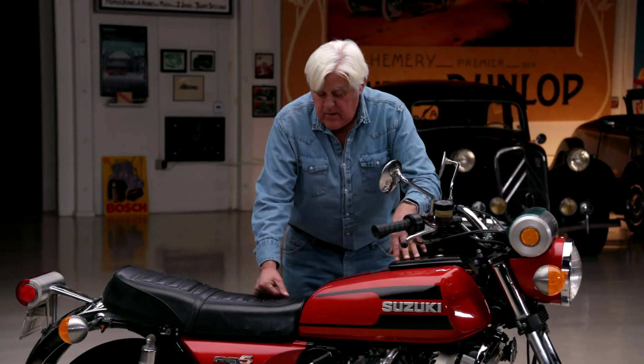Consequently, this bike almost bankrupted Suzuki. It almost put them out of business. Luckily, they had the 750 Water Buffalo and some of the other bikes to get them through it, the X6 Hustler and all that stuff. They were a very innovative company, very smart company.